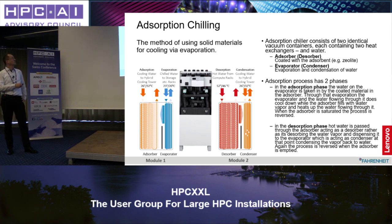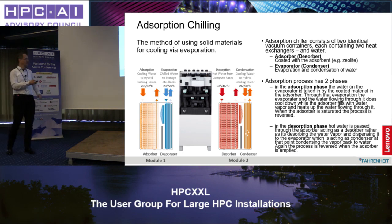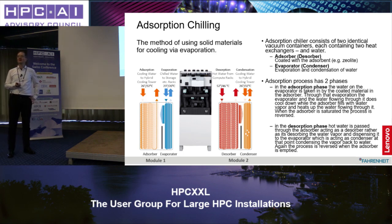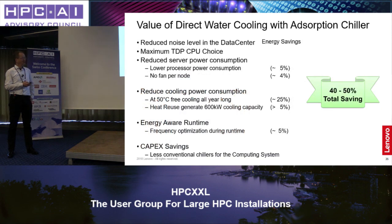So what you see here is we have essentially 3 loops. We have a chilled water loop. We have a hot water loop. This is where the compute racks are, in essence. And then we have a medium temperature loop that shows up here and here. And those loops are essentially combined together. Those 3 loops go up to recoolers on the roof. And this goes to your storage or whatever, and this comes here from your compute racks. So it's a very nice way to create chilled water to drive your infrastructure. And this is supposed to drive the savings up to 40 or even 50%. And that's the target that we have to achieve with this technology.